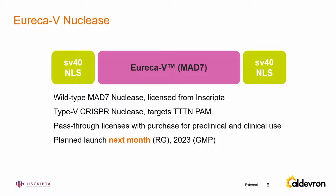And what's interesting about this product is that it exists as separate IP from what's claimed by some of the other folks out there that, for example, have a Cas12a in their catalog. So the MAD7 nuclease is very distinct from a sequence perspective from some of the other tech that's out there.